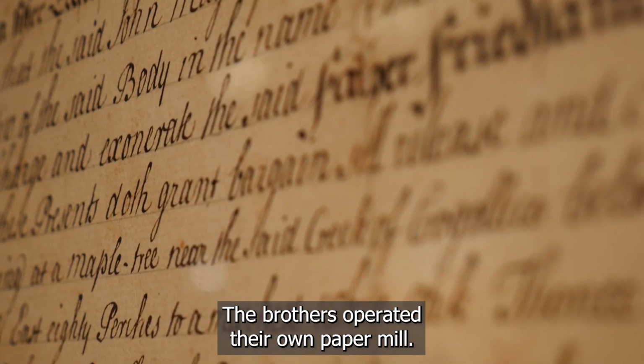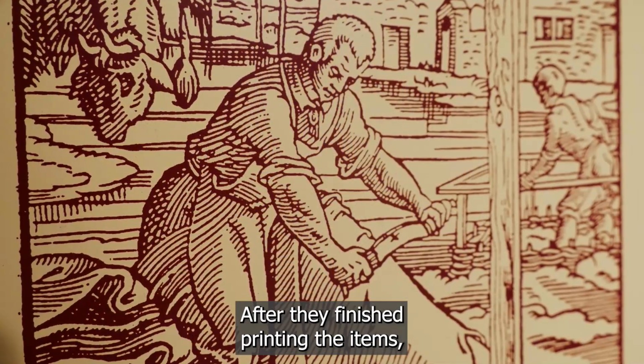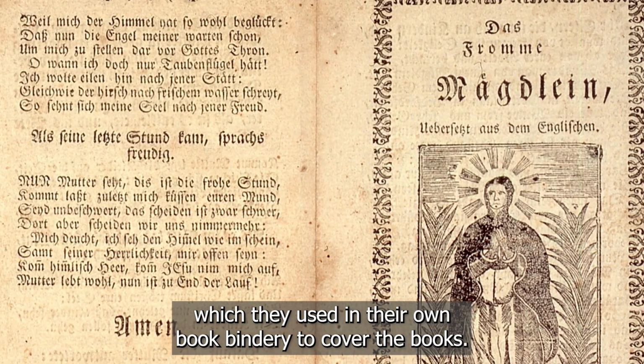The brothers operated their own paper mill, so the paper supply was found here. They made their own ink. After they finished printing the items, they had a tannery for making the leather, which they used in their own bookbindery to cover the books.